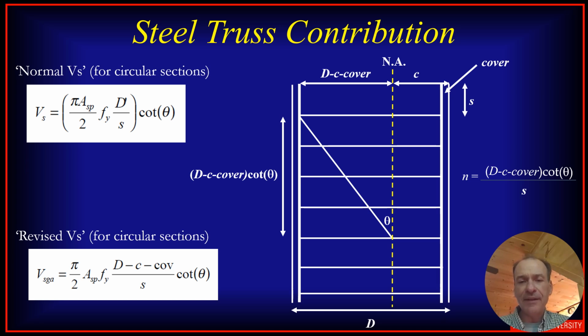And looking at how many transverse steel layers are crossed by that presumed crack at angle theta, and then determining that just on the basis of geometry. So we have n as being the number of transverse steel layers crossed by the crack, and then multiplying that by the area of steel and the yield stress.